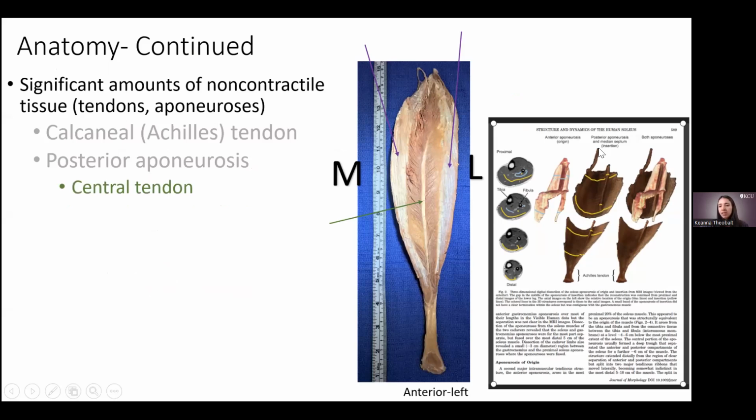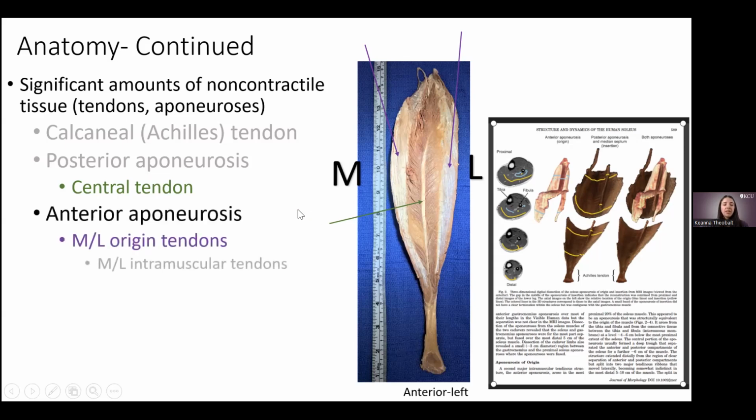If you look at this picture right here, all of the muscle fibers have been removed, and we can see the posterior aponeurosis. So imagine the soleus laying flat, like on its back, and that posterior aponeurosis gives off this invagination to become that central tendon. And then we have our origin tendons on the anterior surface as well, and that's where our soleus connects to our bones. And we have a medial and lateral origin tendon.